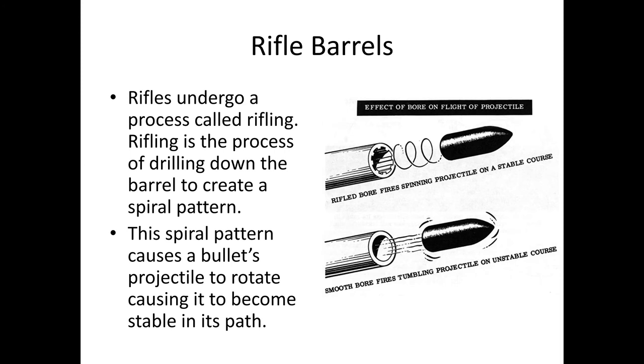So what is so useful about matching bullets is because of this process of rifling. So a rifle has been rifled. It's a process where they basically take a drill, and the drill screws down the barrel of the gun. It's called rifling. And so this is going to create a spiral pattern. This spiral pattern is going to be unique to every single gun. Even if you're using the same type of barrel and the same drill, it's just going to be a little bit different microscopically.